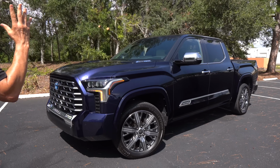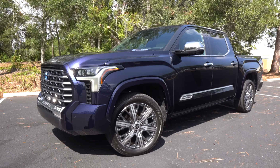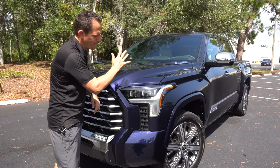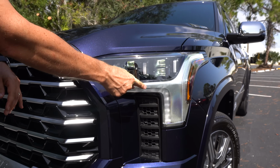Right off the bat, this is one of my favorite colors in Toyota's palette. It's called Blueprint, and it is absolutely stunning. At the front of the business, you'll notice when you go Capstone, you're getting full LED lighting, LED headlights, LED daytime running lamps, and I love those sequential turn signals.